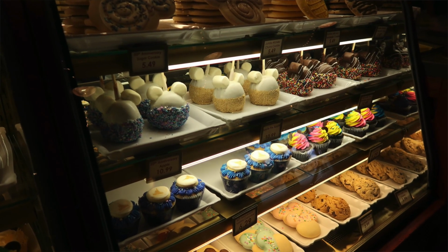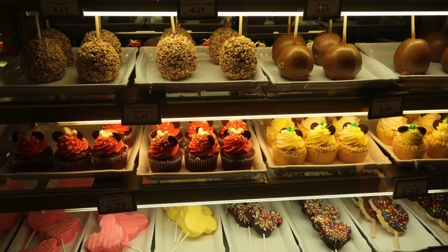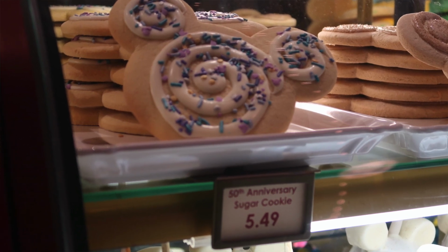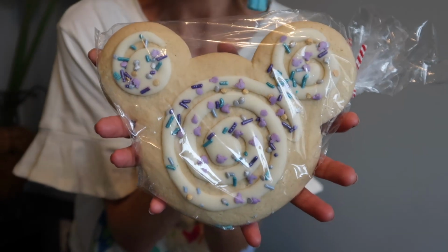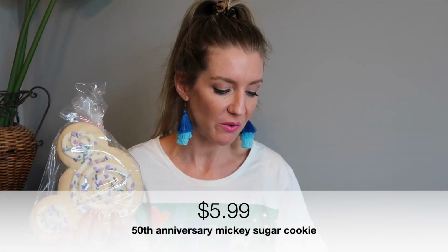I love Goofy's candy shop at Disney Springs. And I was thinking about going there because I always like bringing my kids home something fun to eat. But I ended up not going to Disney Springs. So it was perfect that I found this over in the Big Top Souvenir shop. And I got two of these. They're the 50th anniversary sugar cookies. Mickey head sugar cookies. So cute. They were $5.99 a piece, so I got two of them. It was $11.69 with tax.